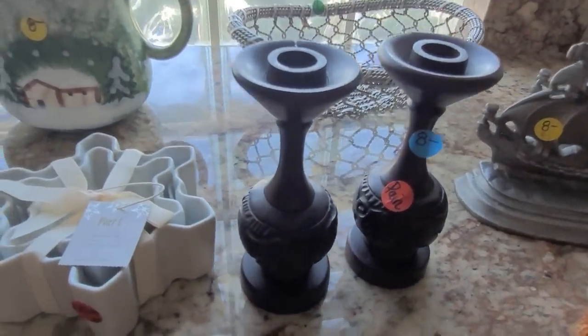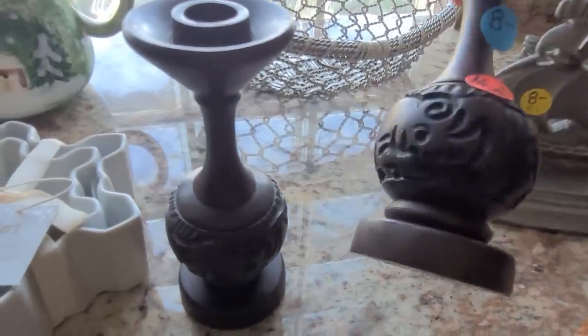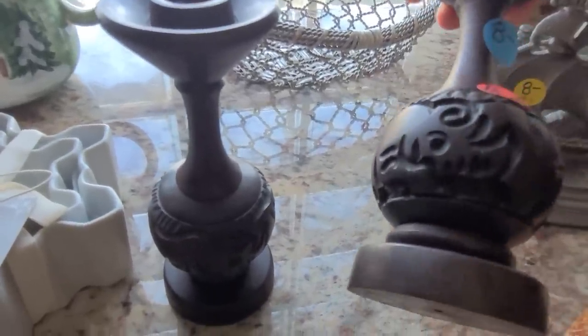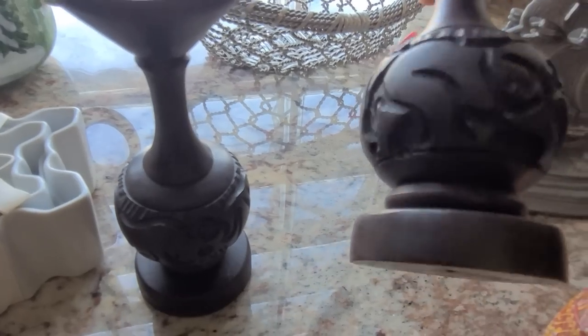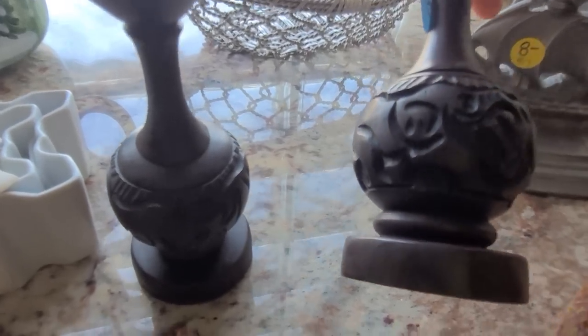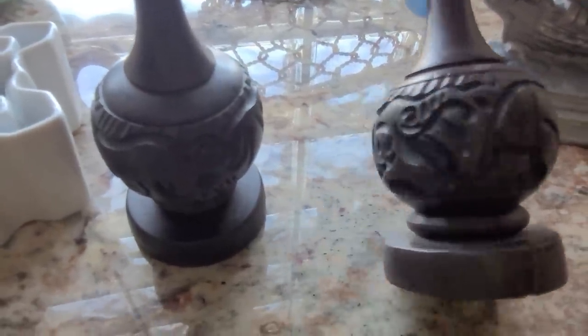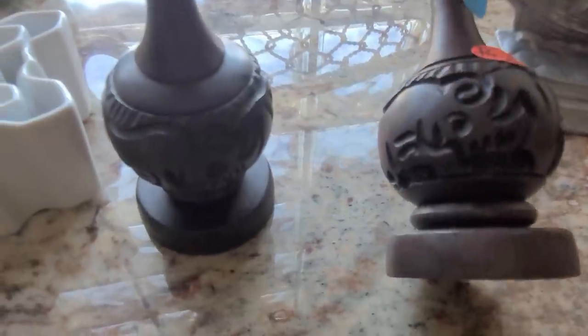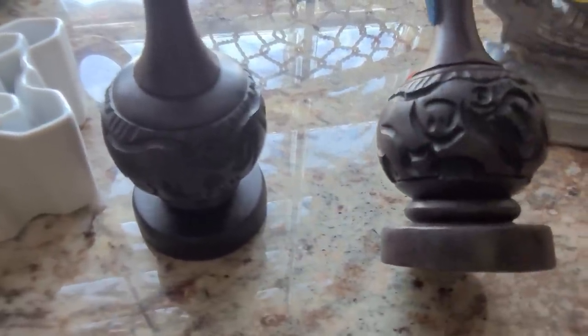I am in love with this pair of wooden turned candlesticks. They have rhinos on them. There's his horn. Rhinos. Oh, maybe that's an elephant. It's an elephant and a rhino. And what's that? Is that something else? No, I think it's just a rhino and an elephant. Is this one the same? Yes!